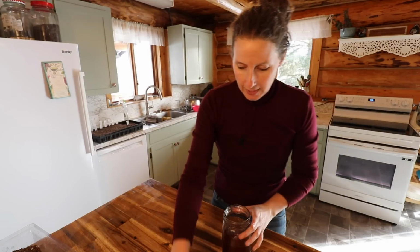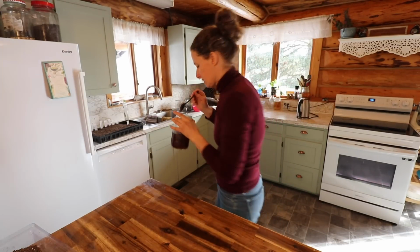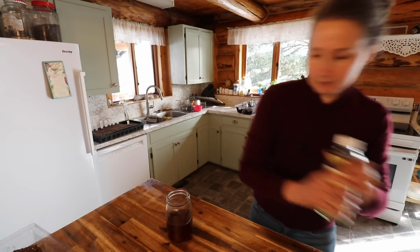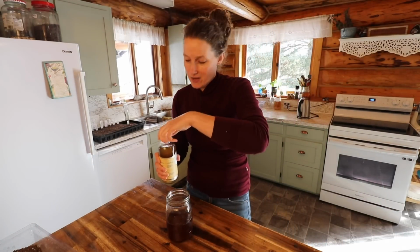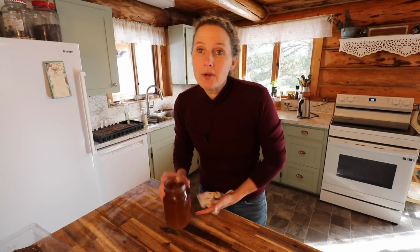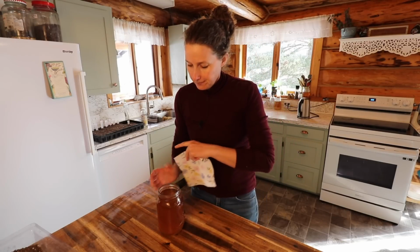So what we're going to do here is remove our tea bags and we're going to add our kombucha right to this. The whole entire thing. Okay, so you are going to want to take your jar and cover it with a cloth like so.